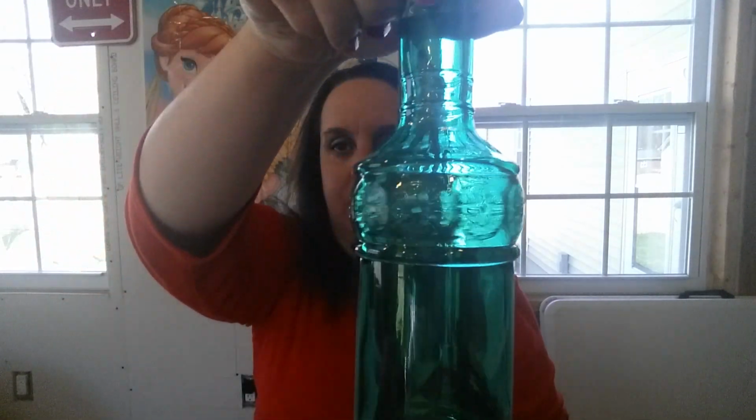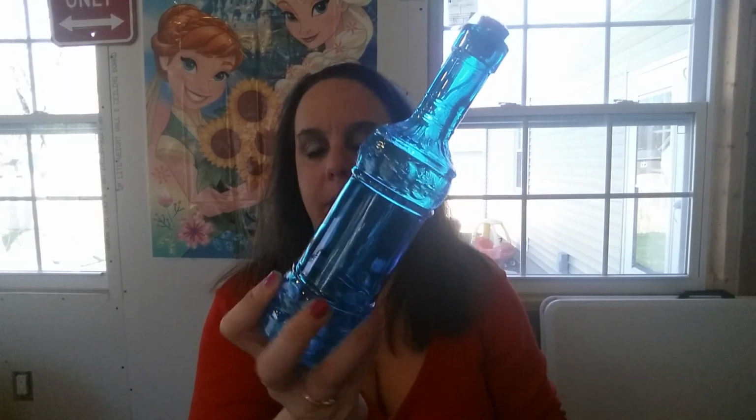Okay, then I'm so excited about these. They got more of the glass bottles, and there's different colors this time. There's this beautiful, oh my god, I love this color so much. It's this really pretty aqua blue-green color. And then there's this really pretty blue. And then there was also a pink, which I'm not a real big fan of, so I didn't get the pink one. And then a clear, which I already had, so I didn't get those.